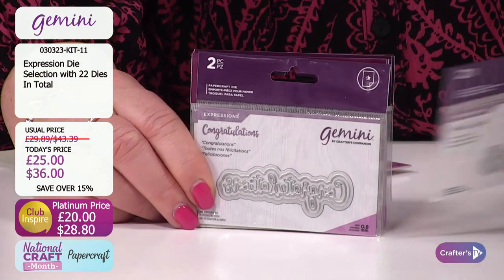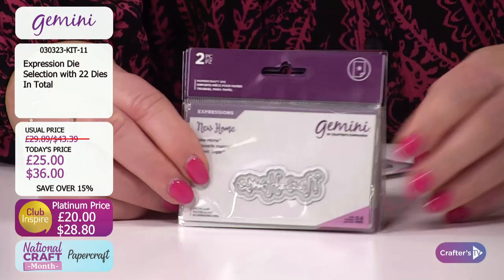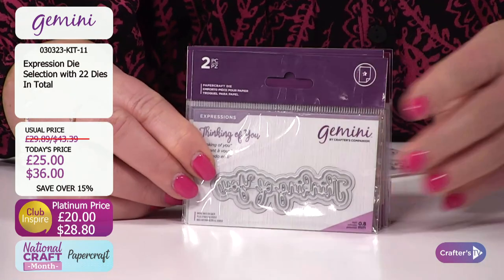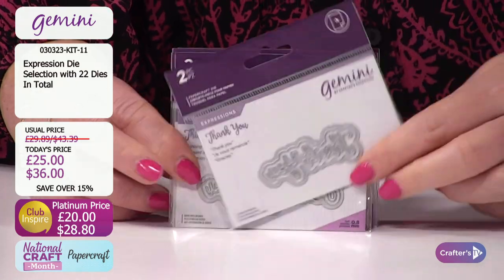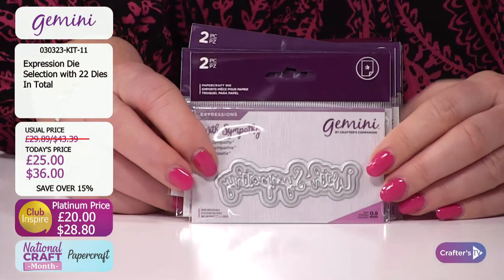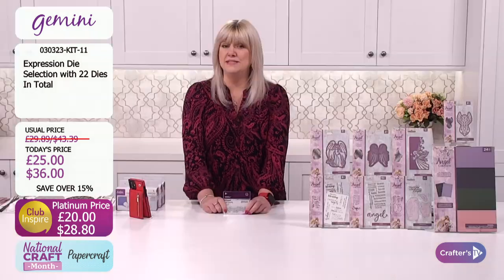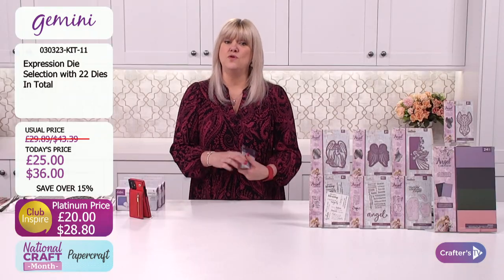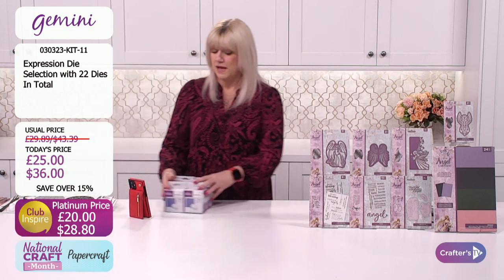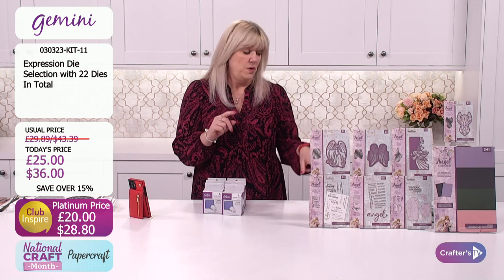You're also getting the outside cutting die, you've got your good luck. Then you've got your new home. You've also got your thinking of you, your thank you, and then you've got your With Sympathy. So lots of different designs there. You're getting 22 dies in total for £25 or $36. You're saving over 15% on those ones. They're great to have on all sorts of little tags and with that new tag.